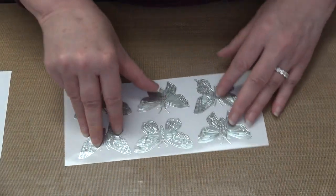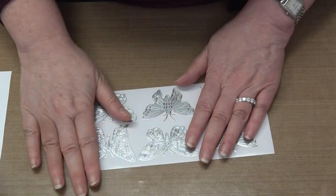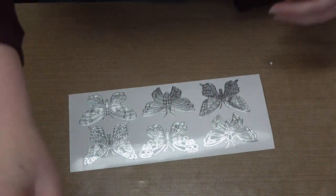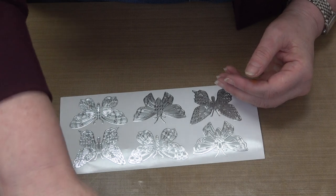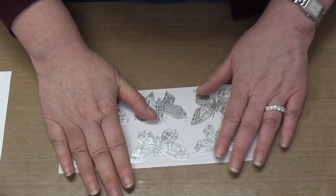Then I'm able to take any alcohol ink marker, again, Couture Creations. You know, I really wouldn't use Copics on this because the ink is very, very expensive. Couture Creations alcohol ink markers are like $1.99 and we have a bunch of colors. So I don't think I'll put them on sale because this is an expedited order and that would take us a long time to pull.